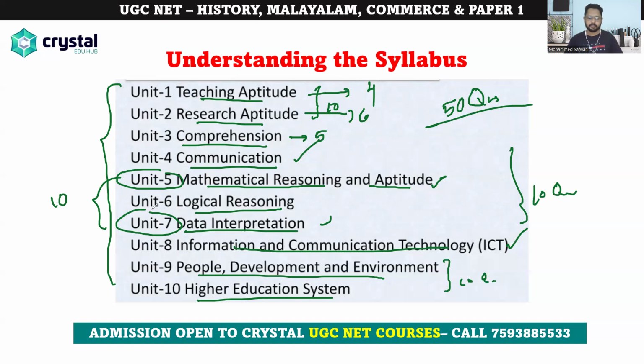So dear students, without this syllabus you cannot go to the examination hall. It's a humble request: if you are a serious UGC NET aspirant, make sure that you have prepared these topics very well. Even just by covering the syllabus, you will be able to answer around 40 questions. That means 80 marks.